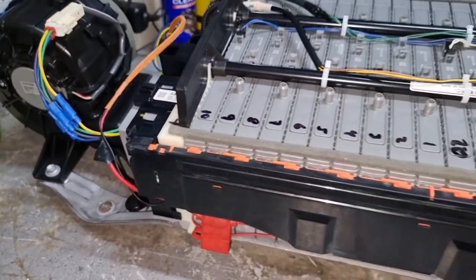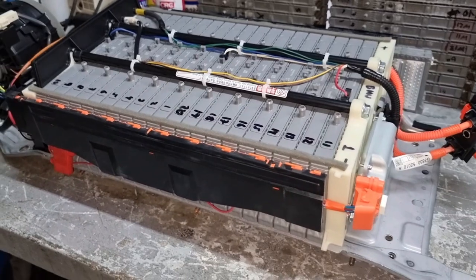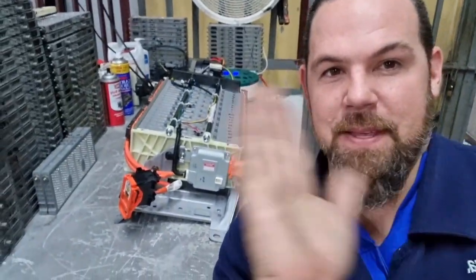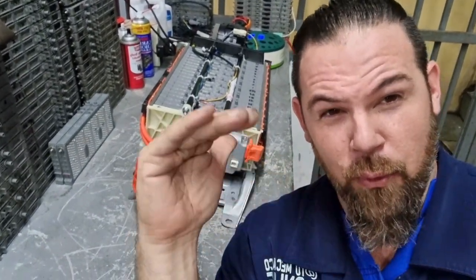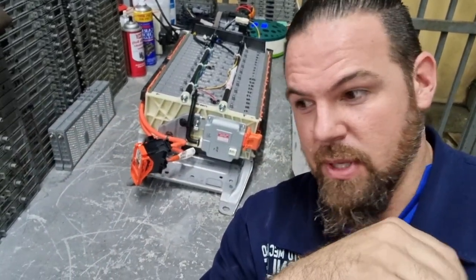So that is the actual voltage of the battery, and right now it's charging to finally rebalance, but that's going to happen tomorrow. This was all the process for today. So we're going to have to wait until tomorrow, at least 24 hours, for the battery to fully charge and then begin to rebalance all the modules.